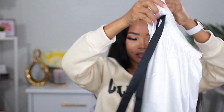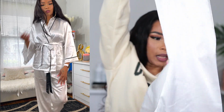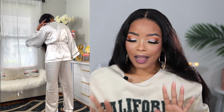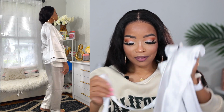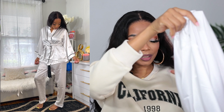So I'm gonna show this to y'all, and I'm not gonna say anything. I want y'all to tell me what you think it looks like when you see it on me. So this is a pajama, right? This is the bottom. It only comes with a pants and it comes with a robe, okay? I don't know if this is the reason why it looked like what it looks like to me. I asked my son what he thinks it looks like, so we're gonna see if you think the same thing as I did and as he did. So just leave it in the comments, okay?